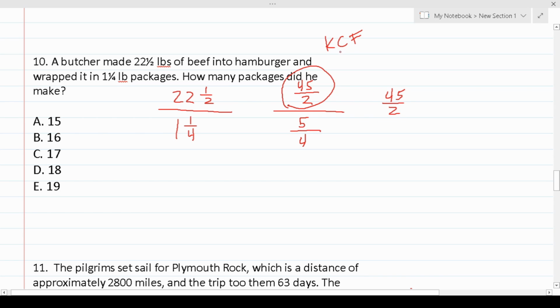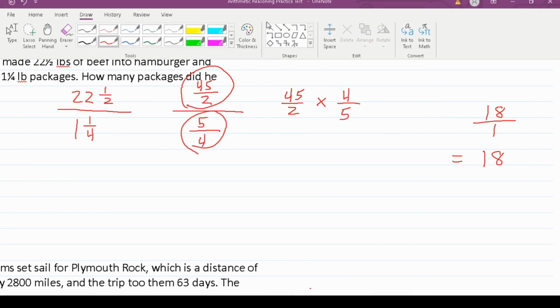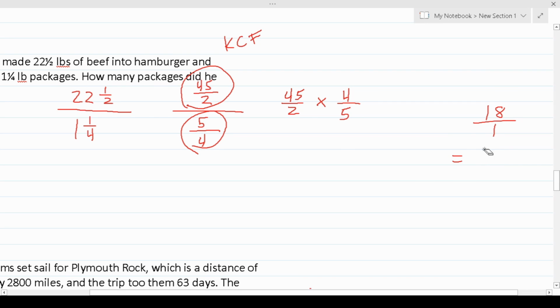45/2. You're going to go from division to multiplication. So that's our change. Then you're going to flip this fraction in the denominator. So instead of being 5/4, it's going to be 4/5. And now we can go ahead and work this one out. Let me get rid of this work here.